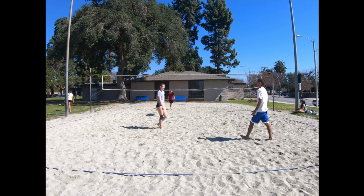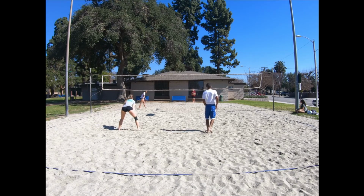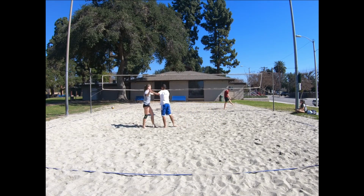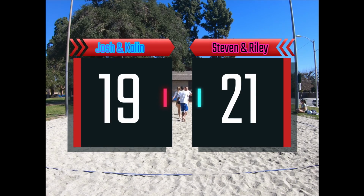19 serving 20, with Josh Jantz back to serve. And Josh serves into the net. Game, set, match. 21 serving 19, with victors Riley and Steven.